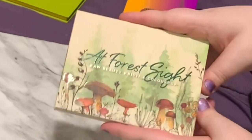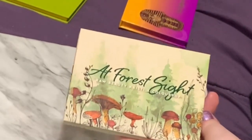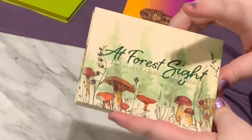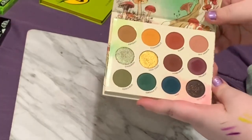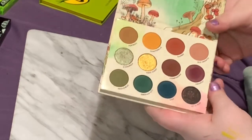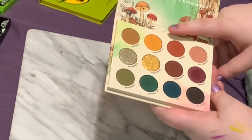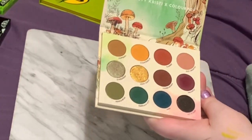At number 5, we have the At Forest Sight Raw Beauty Christy and Colourpop palette. I was hyped for this palette as soon as I saw it. I got her original collab with Pure Cosmetics, which was a mess. I still own that palette and it's stunning, but this palette doesn't come with a mirror, which I feel like they could have done with the artwork, but the artwork alone is gorgeous, so I'm quite fine with that. You get all these gorgeous shades, like jewel tones, this beautiful orangey yellow, and you only have 2 shimmers, mostly mattes.